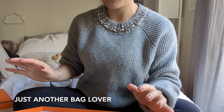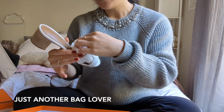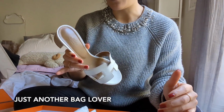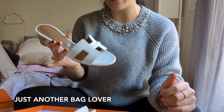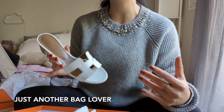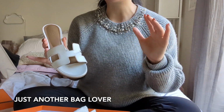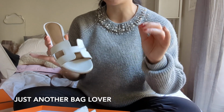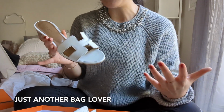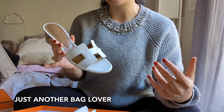The last of my worst items are these Hermes Oasis Sandals, and this was a hard one for me. I love these shoes and I did wear them quite a lot, but they were so uncomfortable, and they took a really, really long time to be fully broken in, and I don't even know that they are still broken in. My left pinky toe, I think it was, just had a giant blister. It was swollen almost double the size, and maybe it's just my feet that don't go well with these shoes, but I had a really hard time with these.